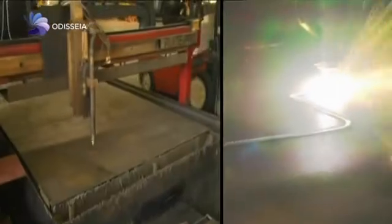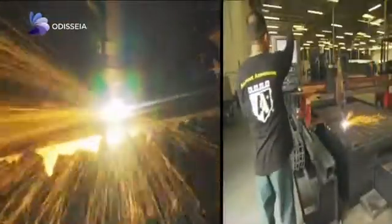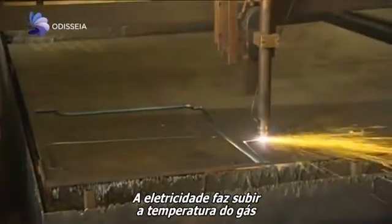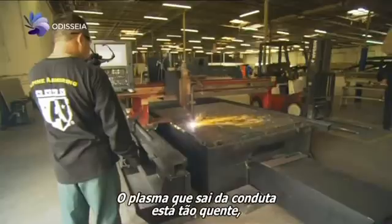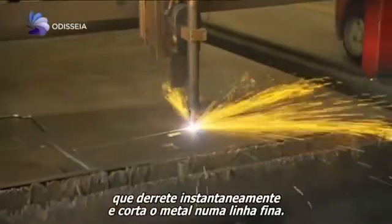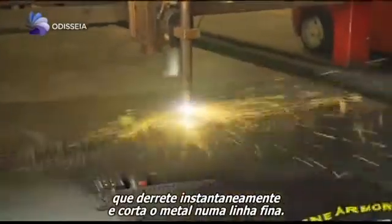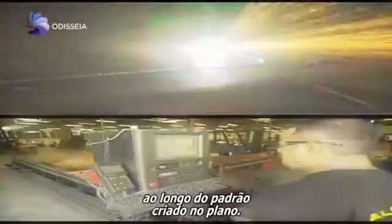Plasma cutters work by sending an electrical arc through an inert gas, such as oxygen, nitrogen, or argon, that is passing through a nozzle at a high velocity. The electricity raises the temperature of the gas to a 4th state of matter, plasma. The plasma jetting out of the nozzle is so hot, over 20,000 degrees Fahrenheit, that it instantly melts and cuts the metal in a fine line. A computer guides the torch to cut along the pattern made on the blueprint.